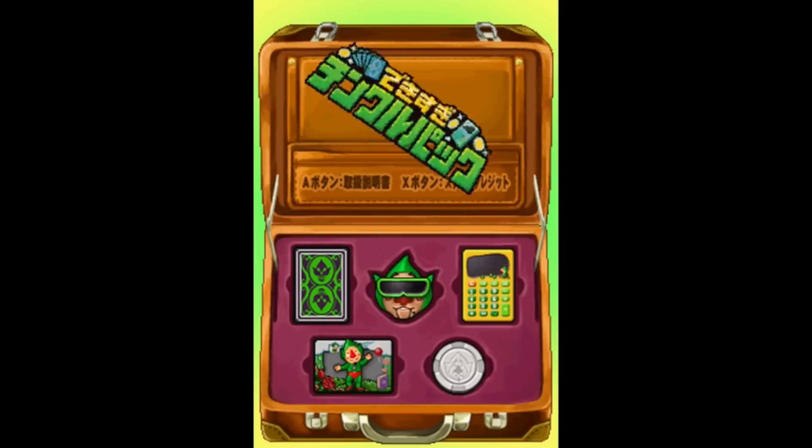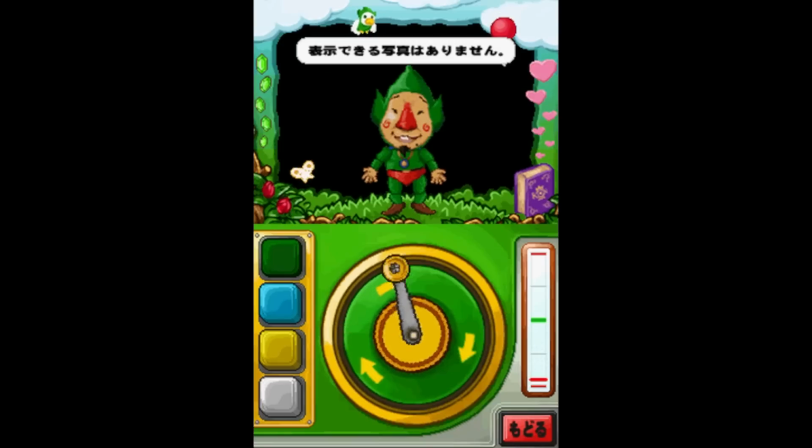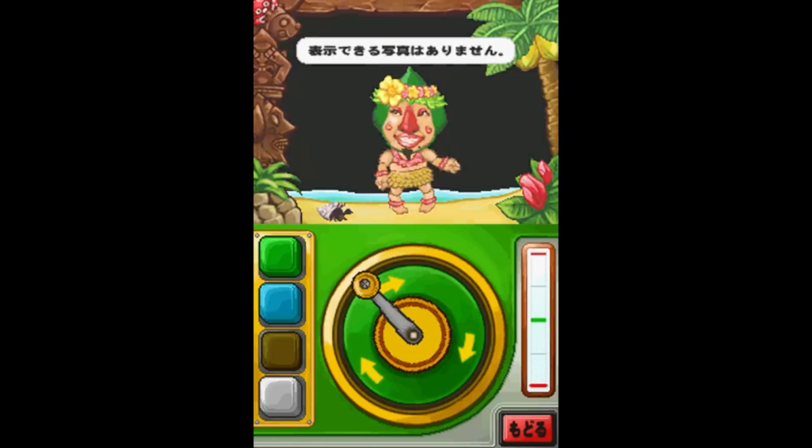But did you know about the Too Much Tingle Pack? This was exclusive to the Japanese DSiWare and got delisted in 2010. It adds a lot to the Zelda timeline, like Tingle and a hula get-up. There's also an alarm clock and a fortune-telling game.